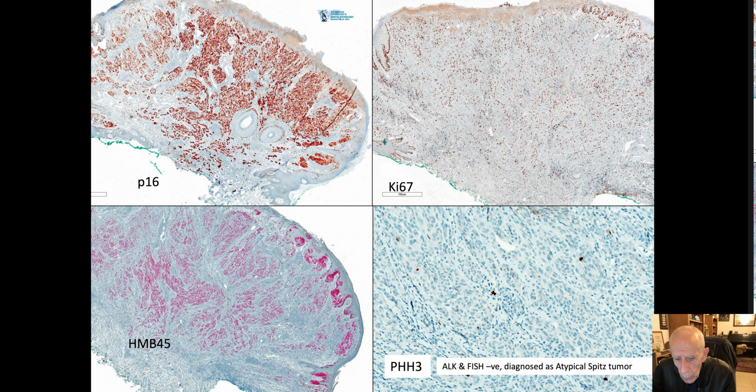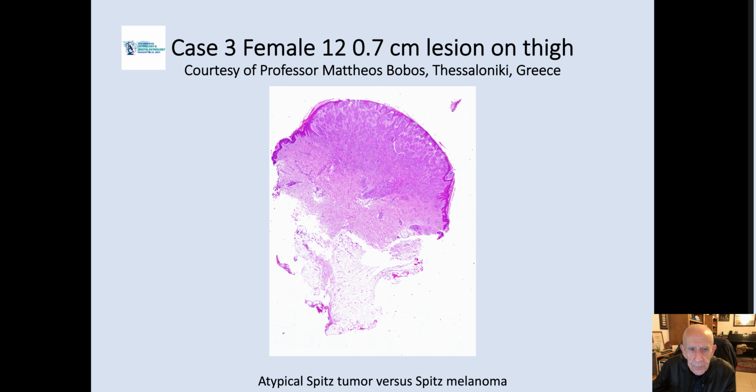And I suppose at the end of the day, even a Spitz melanoma is unlikely to do the patient any great harm in the overwhelming majority of cases. So to some extent, it's a bit academic.